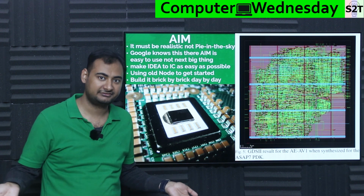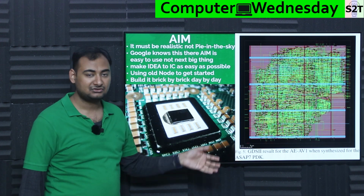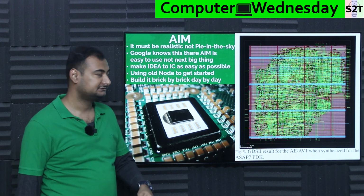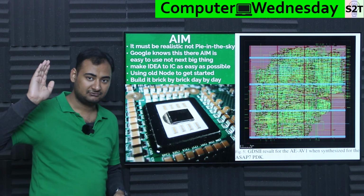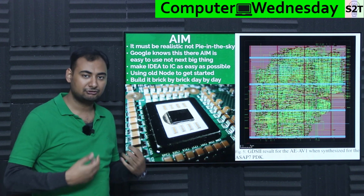Nobody was building the software toolkit. Without that software toolkit, this is not feasible to do. But with the software toolkit, a college student can do that. So that's the idea. From idea to IC to become as efficient and easy as possible. They're not going for the latest and greatest.